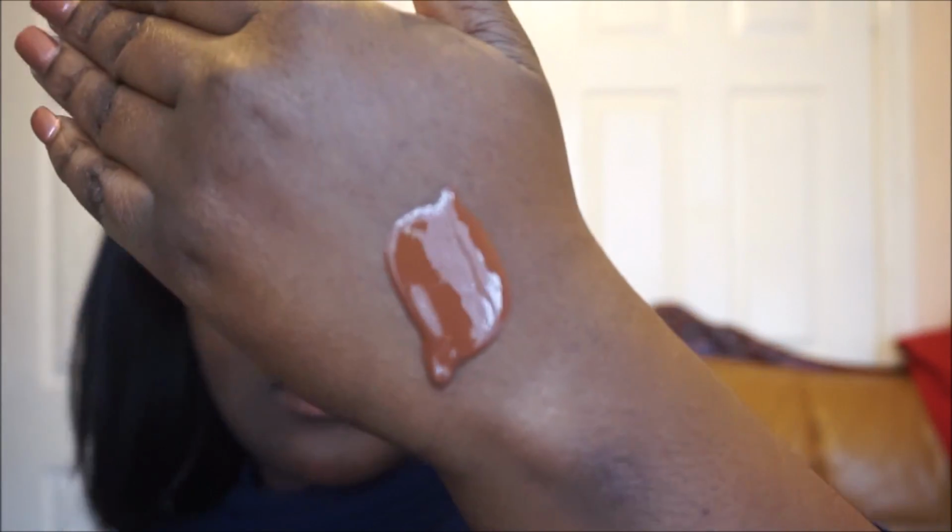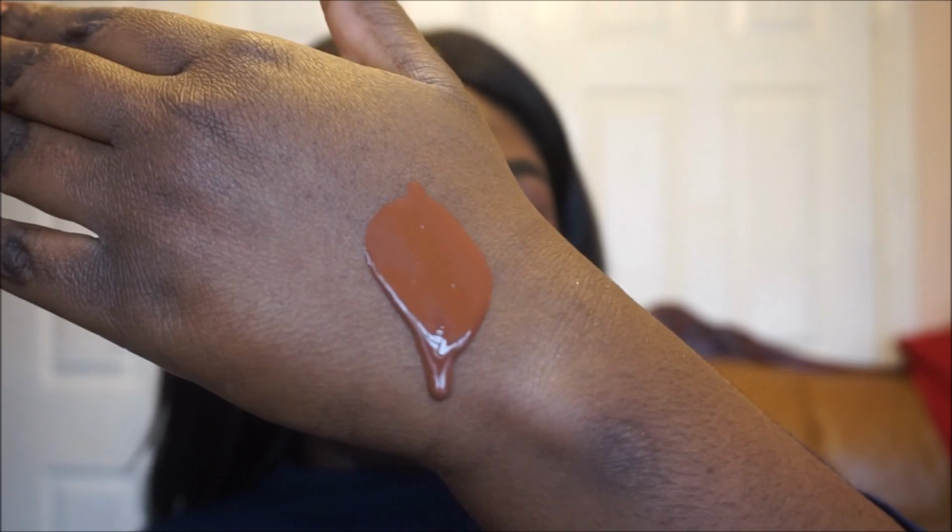So the next claim that the foundation made is that it's light as air texture. I would 110% agree. I'm going to insert a clip here. This is how the foundation came out. Let's see if I can get it to focus. It's quite liquidy, I would say.